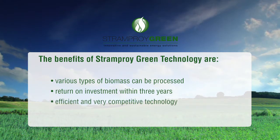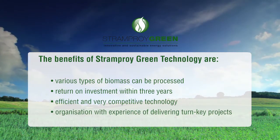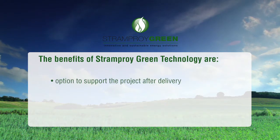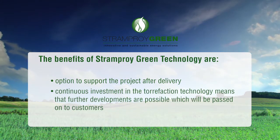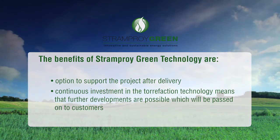Efficient and very competitive technology. Organisation with experience of delivering turnkey projects. Option to support the project after delivery. Continuous investment in the Torrefaction technology means that further developments are possible which will be passed on to customers.